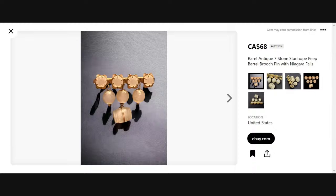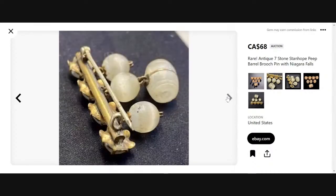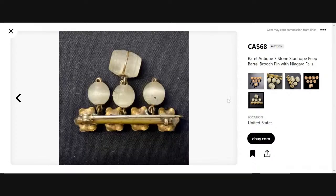So you've probably heard the story of the woman that went over the falls in a barrel. That is why there is a barrel. Often you can find these made with opalescent or opaline glass, and they are also made sometimes of natural stone. There we go. Get in close. So this one's on eBay. Let's figure out who the eBay seller is.